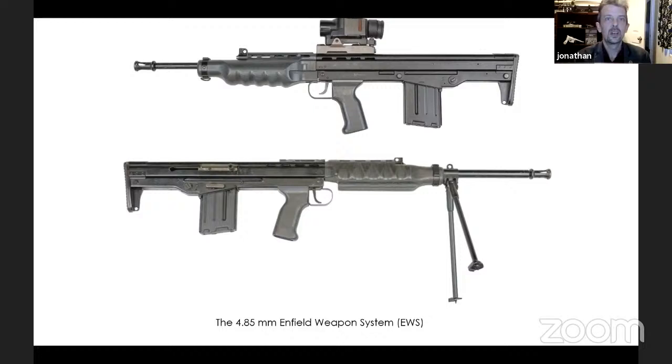Anyway, so this is the beginning of the SA80, and alongside EWS is this designation of SA80, small arms for the 1980s. So we're in the very beginning of the 1970s, and we're looking at the future of the next decade or so, what we'll replace the SLR with.